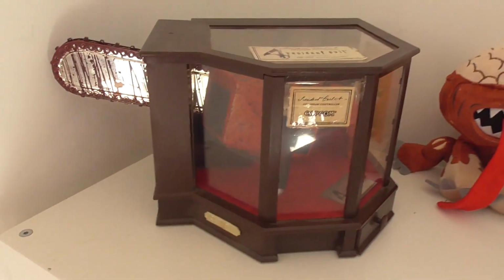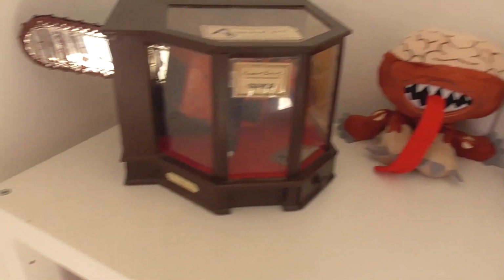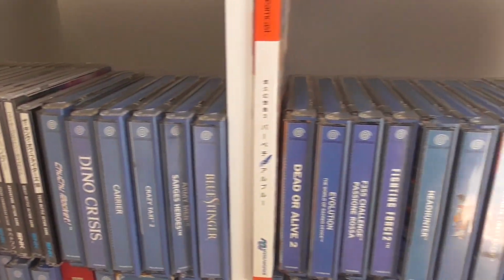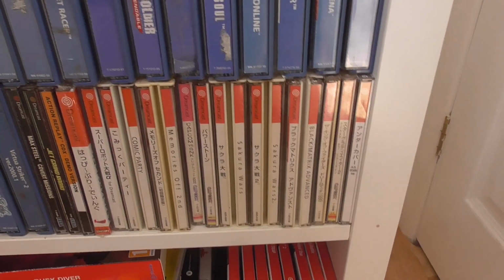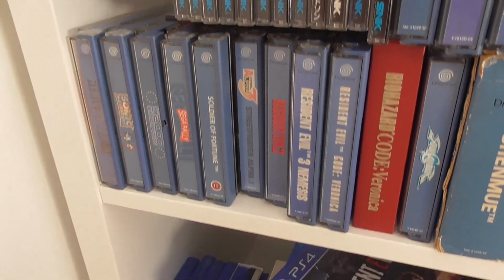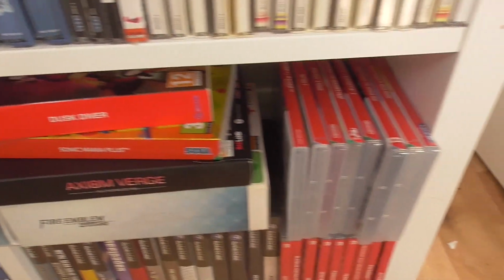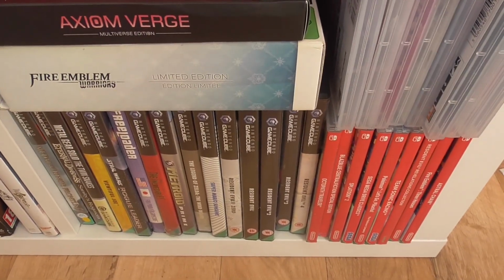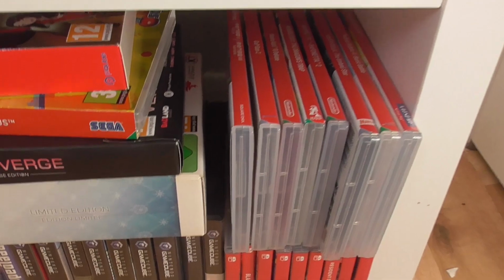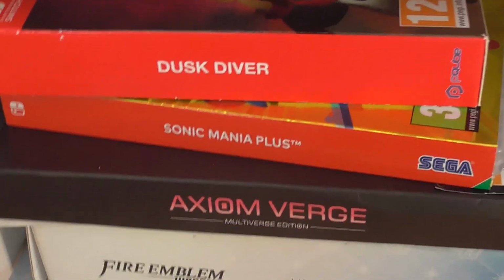So you've got my Resident Evil 4 chainsaw control for the PS2, some Resident Evil plushes there, big Resident Evil fan me. And then you've got my Neo Geo CD collection along with my Dreamcast collection, and big fan of the Dreamcast, obviously got all the Resident Evils on there as well. If we move below, you've got my PS4 collection there, and next to that you have my Nintendo Switch and GameCube collections.